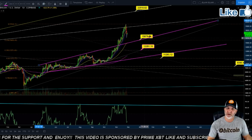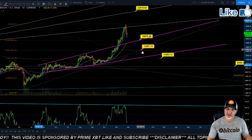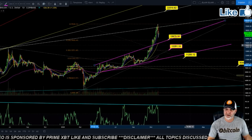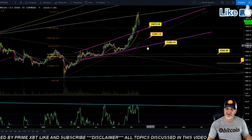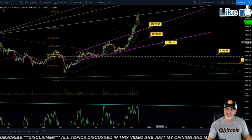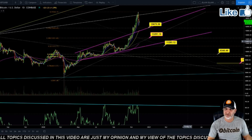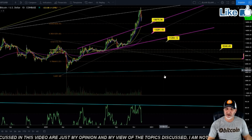But a break below this trend line here and getting back up and rejected, I see us coming down to at least 13.2. And then we have this 11.2, which is the bottom of this rising broadening wedge. Now, again, depending on where that hits, it is angled. So keep an eye on that area.